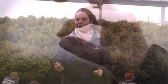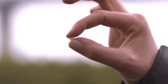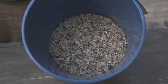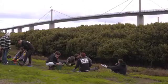Nurdles are the base material that plastic products are molded out of. So if you want to make a plastic product, any plastic product you might use, for instance, a plastic bottle or plastic sunglasses or anything, a chair maybe, you get a bag of Nurdles, you melt them down and you mold them into the shape that you want to have, and that's how plastic is made.